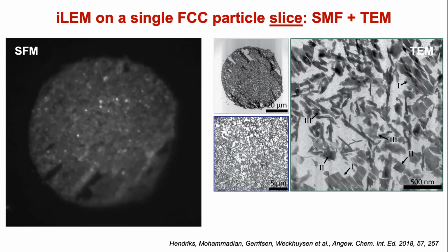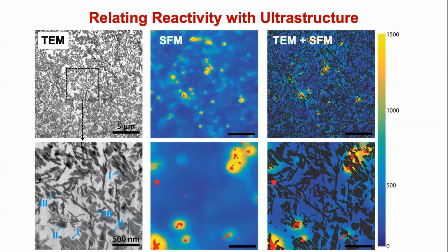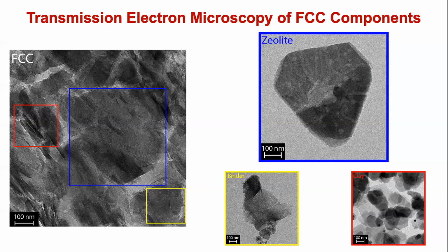And that is now nice because you can start to overlay it. So the TEM on the left, in the middle fluorescence, on the right we combine them. And what do you learn from it? What you learn is that there are areas where the material, the crystals, and the fluorescence overlap, and at some places not. Where does it not overlap?